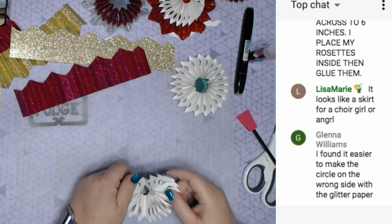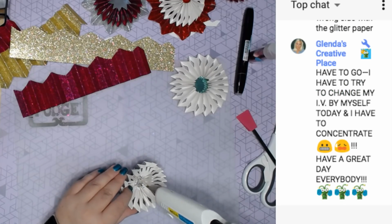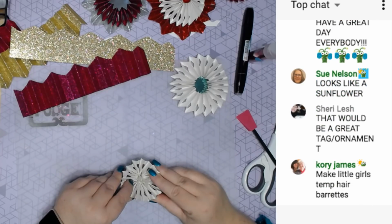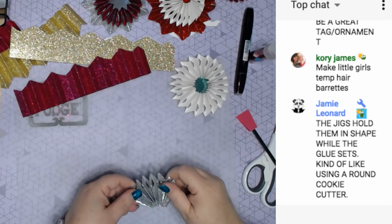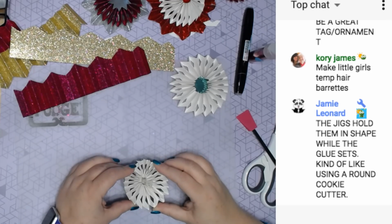Okay, I'm gonna try to do it this way. I usually always put glue on both sides of it, depending on how I want it to look. Like this one I did not. Oh yeah, you could glue them to little girls' hair barrettes.